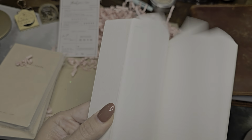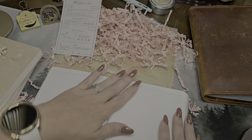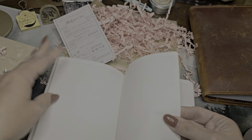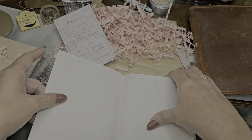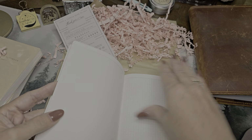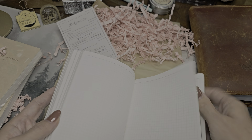So it opens all nicely. Oh, it needs maybe a little minute here to lay flat. Yep, it will lay flat. Okay, and the paper is Chamoy River, and it feels wonderful. So this is going to be a great addition to my just scratch notebooks, just writing down my day-to-day notes, to-do list, brain dumping, things like that.